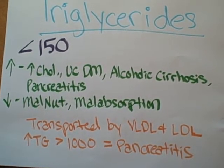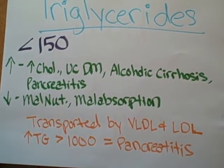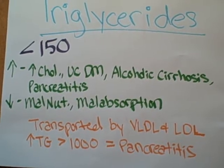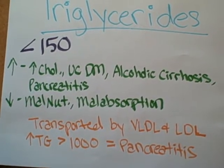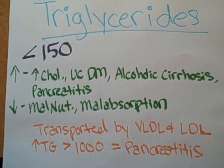Triglycerides are transported by VLDL and LDL. Increased triglycerides greater than 1,000 can result in pancreatitis.